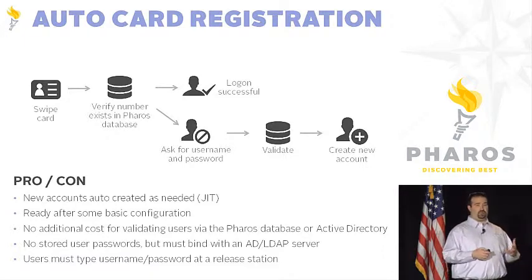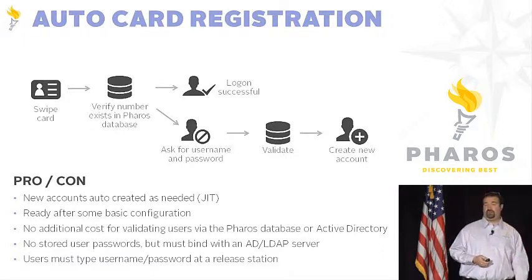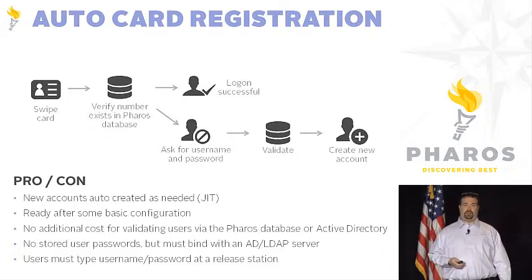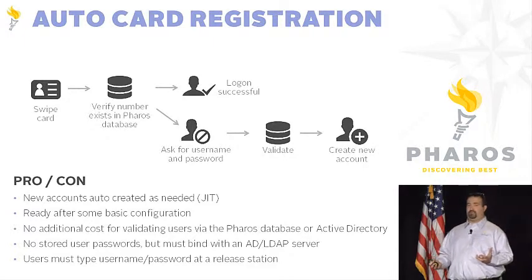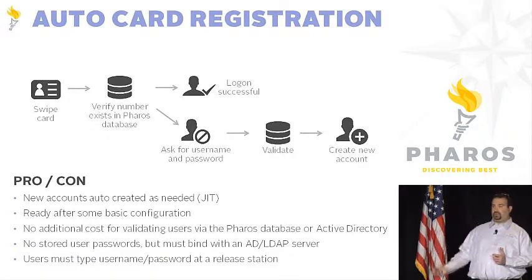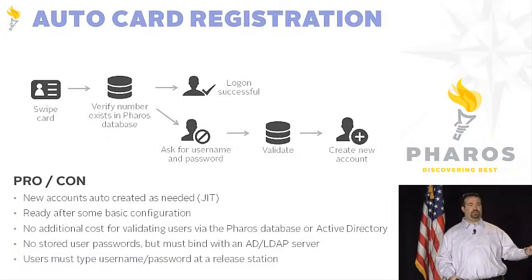But again, it's also maybe a little bit manual. Users don't want to type username and password. Maybe the display is kind of small. The user experience is not as good as it could be. So how can we make administration a little bit better and the user experience a little bit better?